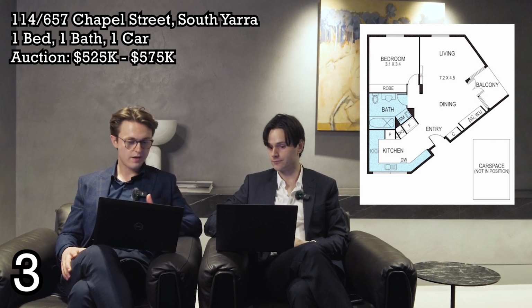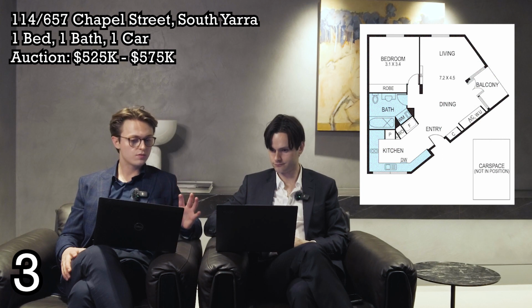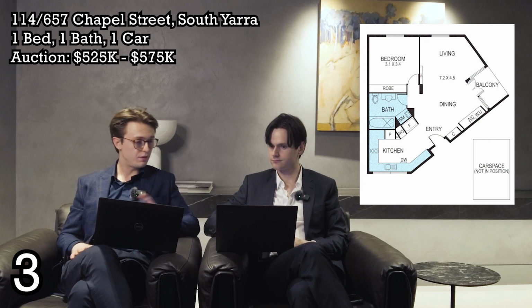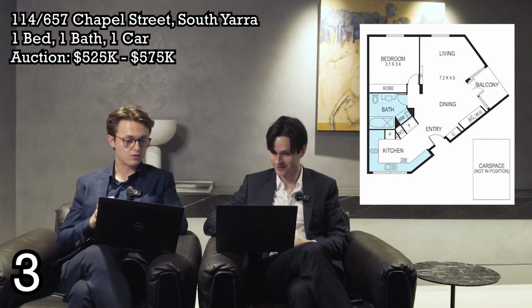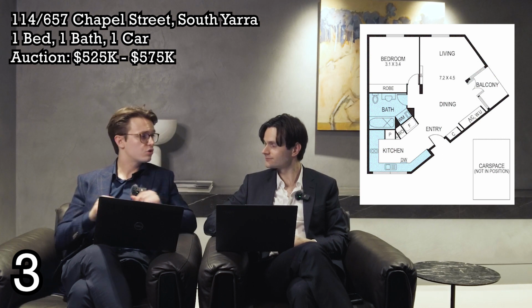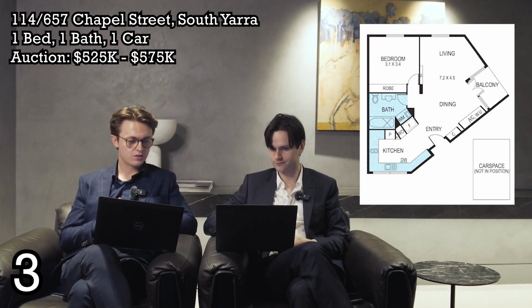Well over $500 now. Yeah, it's got a car. It does have a car, and I think that's a really good thing. In terms of the actual location, Ben, it's kind of unbeatable in my eyes. Like South Yarra Prime, tram routes, great cafes on your doorstep, Chapel Street, Yarra River, Melbourne literally at your fingertips. That's right. So location great.